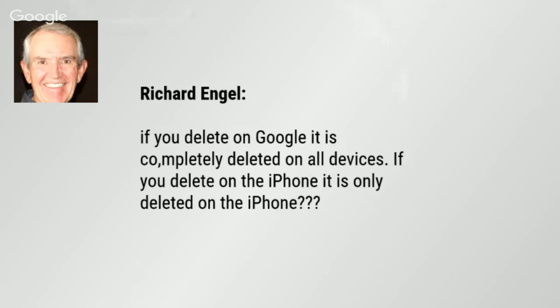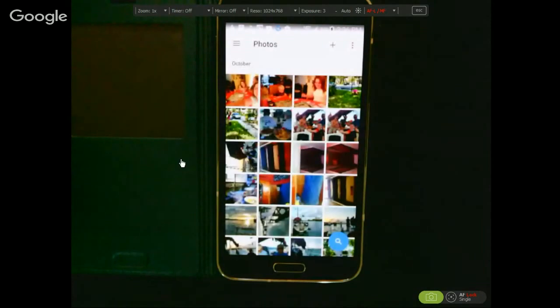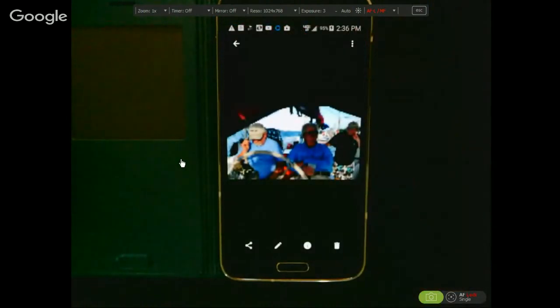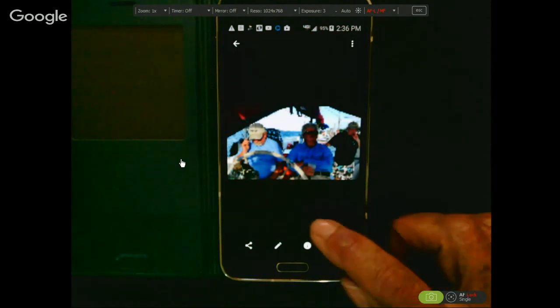Yes, and there are options. Right, you have that right, yes. If using, I'll go ahead and show that. So his question is, if he's looking at Google Photos, not the gallery, which is just a device app. Google Photos is a web app. If I tap on this picture and I tap on the trash can, I am deleting all instances of that photo, both online and on this device.